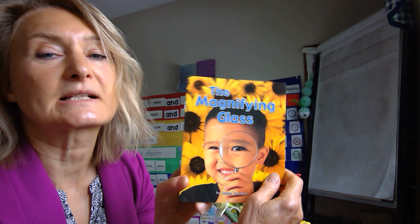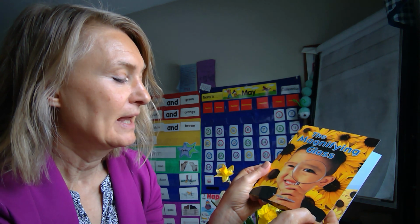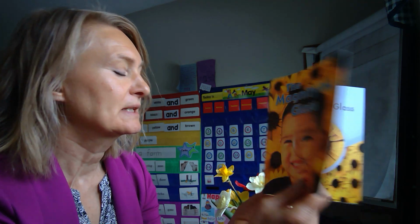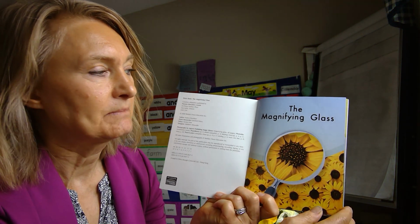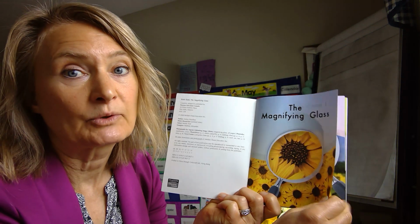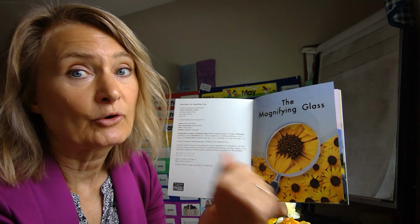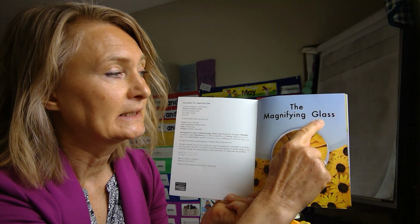Okay, this is called The Magnifying Glass. This is written by Evelyn Davidson and also published by Pearson Education Canada. See how big a magnifying glass can make flowers? We'll look at some real ones just after we read the story, but before I have you go outside. The Magnifying Glass.